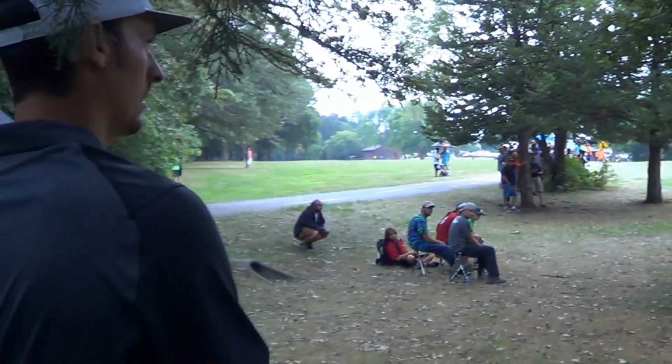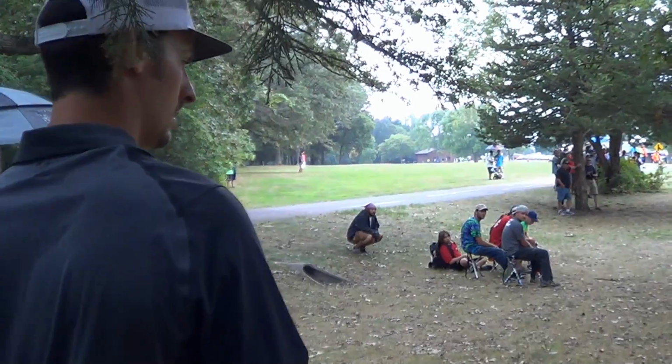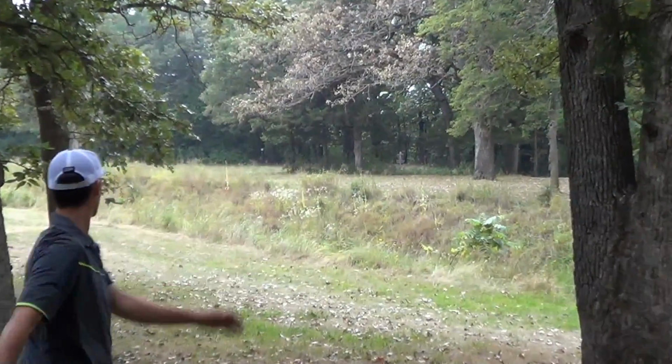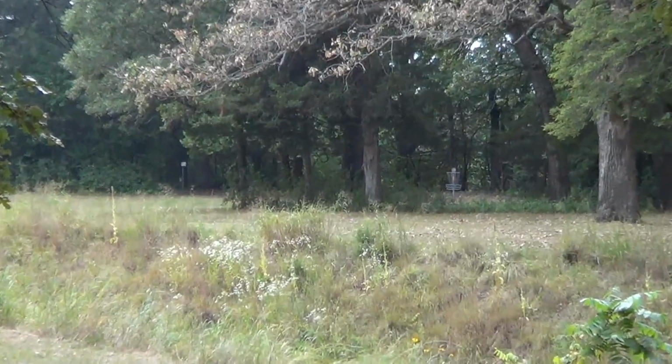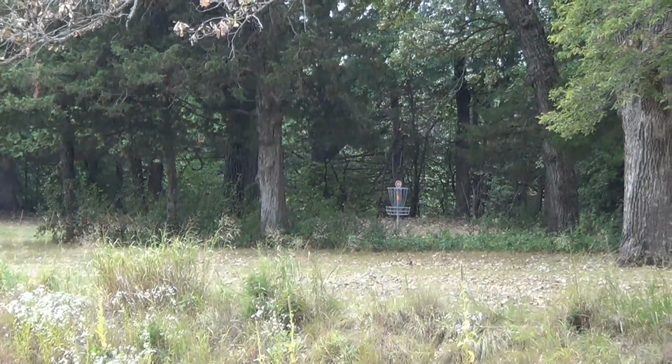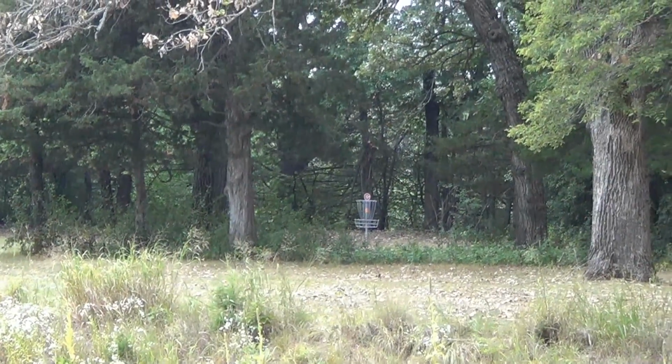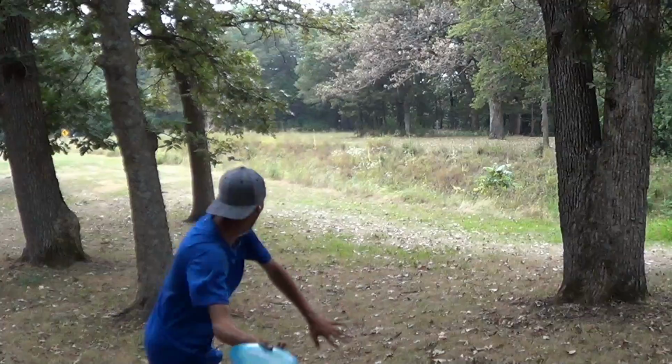I was going to go with the forehand approach before I saw that. And once I saw him do that, I just pulled my T-bird out and put one down the middle. It just looked safer after watching that. Put this one within 25 to 30 feet of the pin. That felt pretty good.